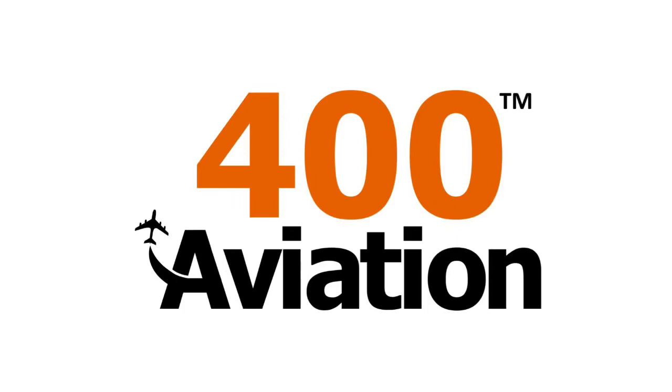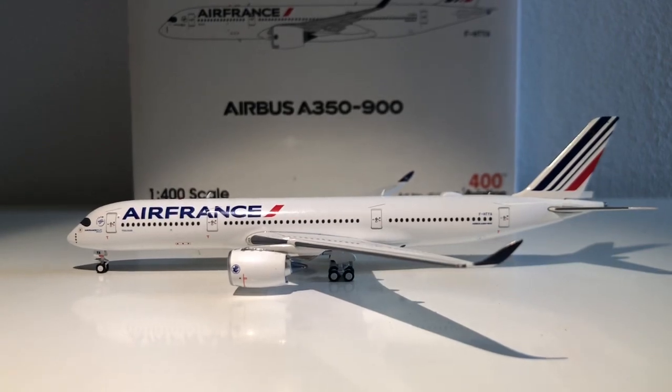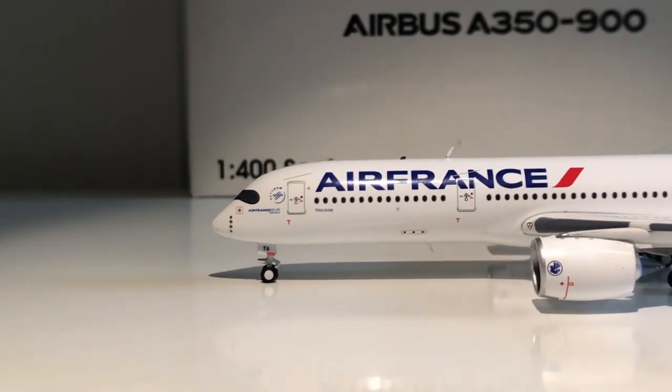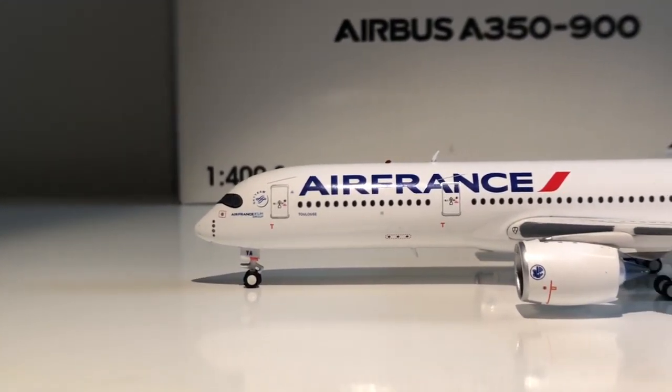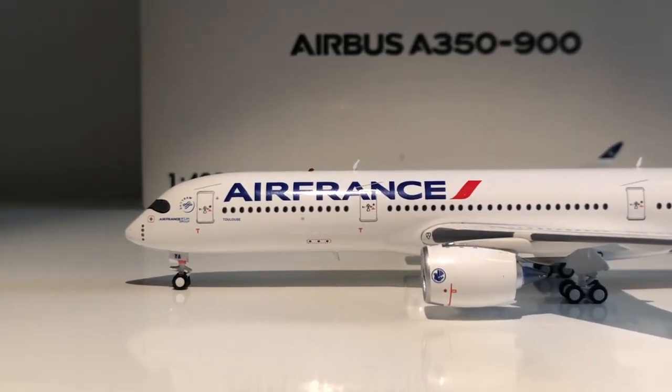Now we're moving on to the podium places, and in third place we have Aviation 400. Now I only own one Aviation 400, which is the Air France A350-900. Very nice model. They have detail that other brands do not feature at all, like a little gemstone for the beacon lights, which is very nice.